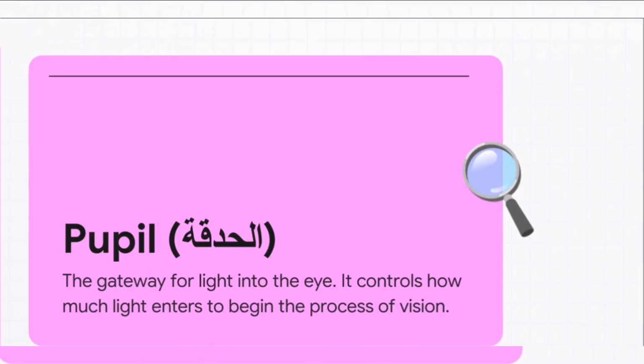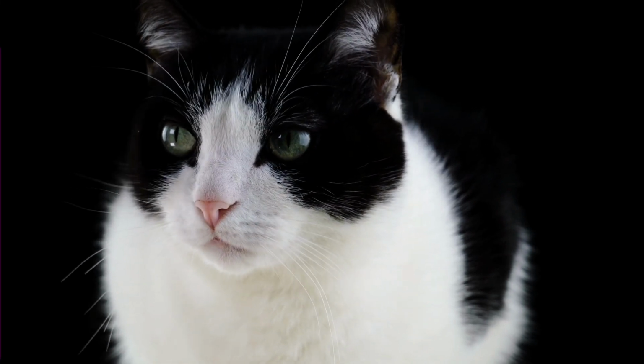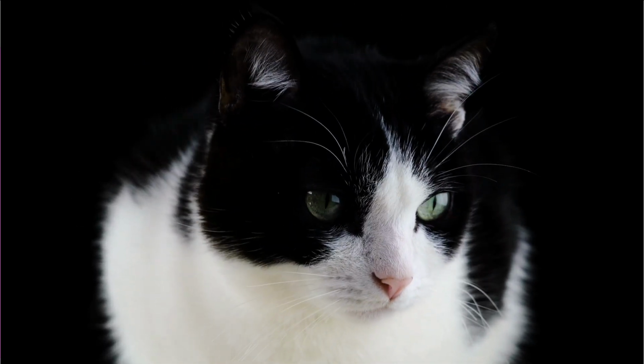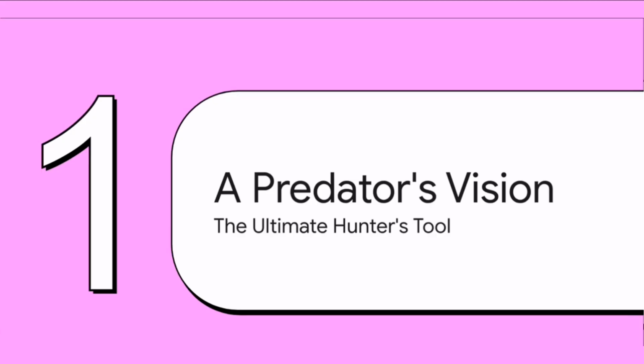So first, a super quick explainer. The pupil is basically the gateway for light into the eye. Its whole job is to control just how much light gets in, which is the very first step to seeing anything at all. Now that vertical shape is absolutely not an accident. It's actually a powerful tool, one that's perfectly designed for a cat's life as a hunter.